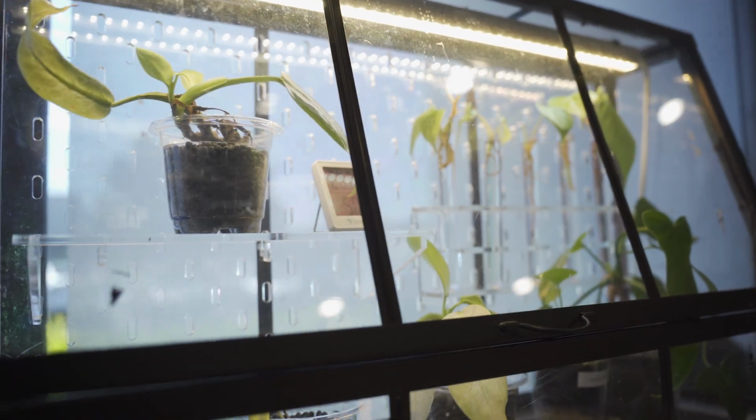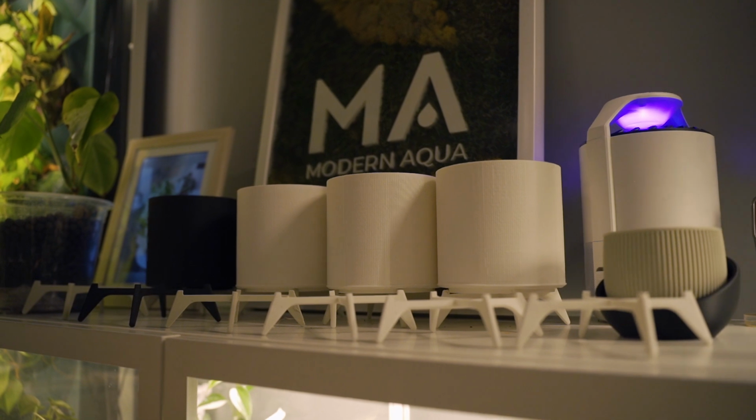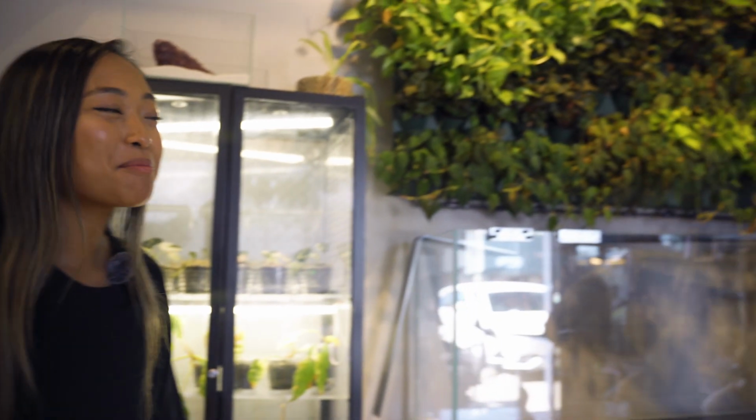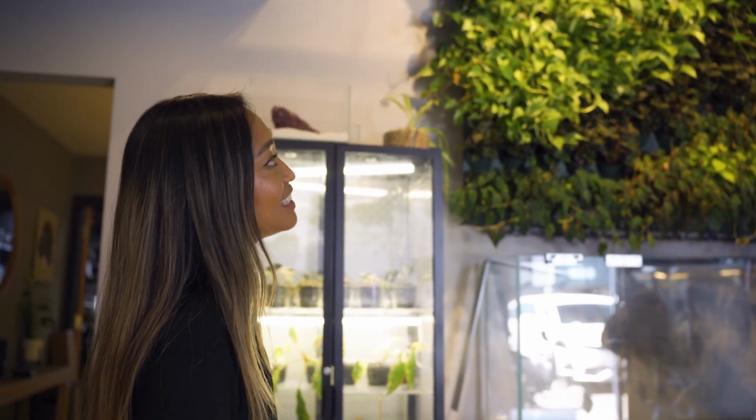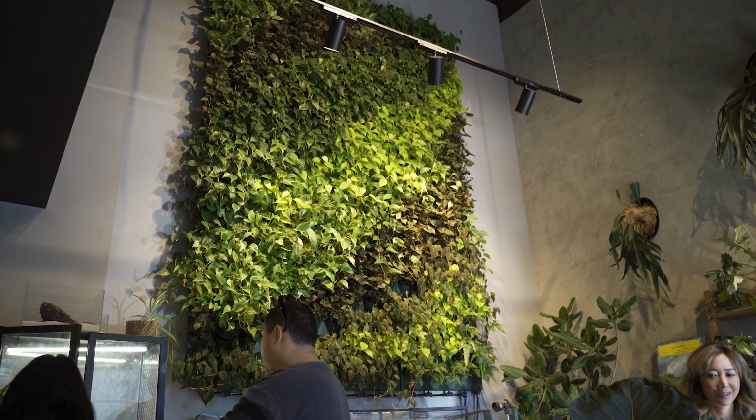Our hope for this gallery room was to display all of the cabinets and showcase all of our shelves and accessories, as well as plants and other items that we sell. We also have other products that we will be releasing. Our living wall. It is a full irrigation system.